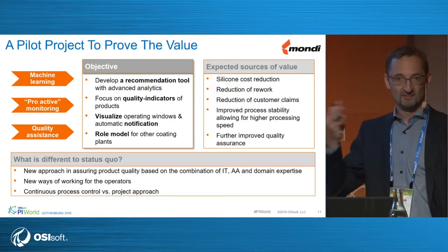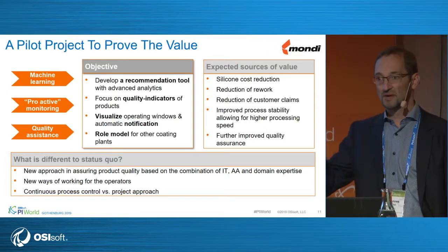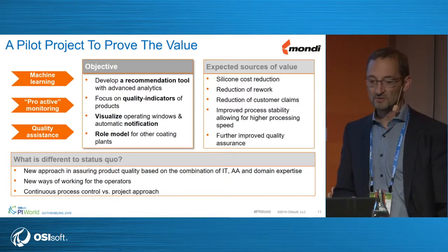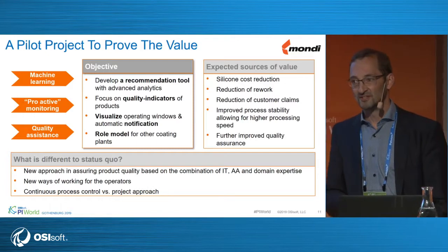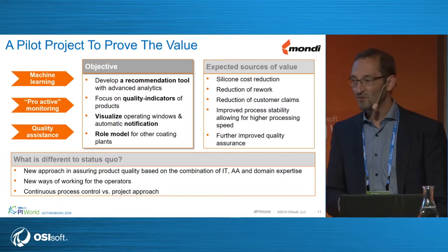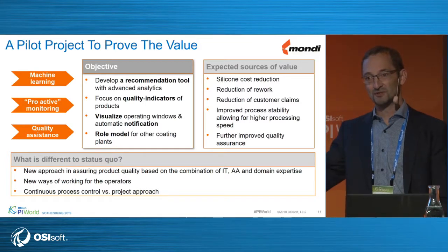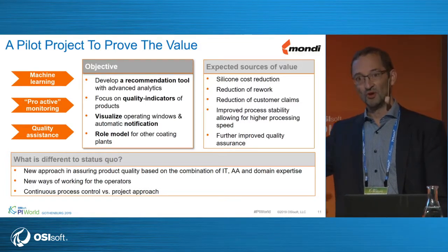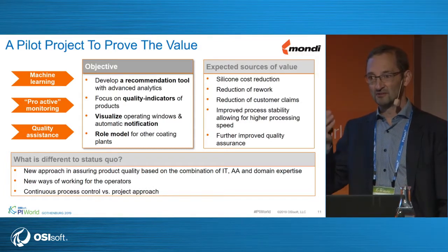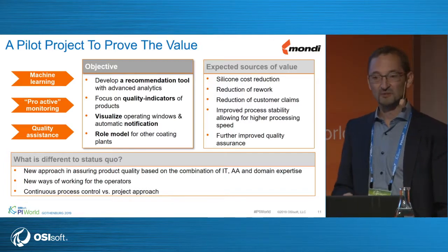So what was the expected source of value? Reduce the application of silicone, reduce rework to run the material twice through the machine, reduction of customer claims as we focus on quality parameter, and improve process stability. There is another one that we didn't mention on the slide. Currently, there's a lot of experienced operators where we live from the experience the operators have. If we build a system that has, well, knowledge in the end, or good algorithms in the background, we get less dependent on experience, so there's less risk of fluctuation in plants.